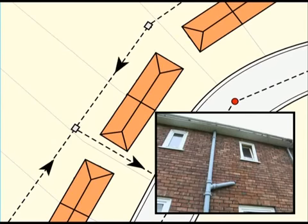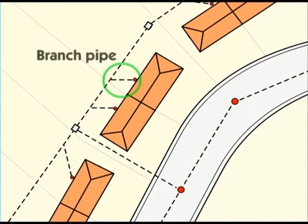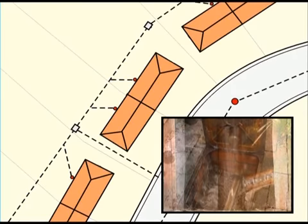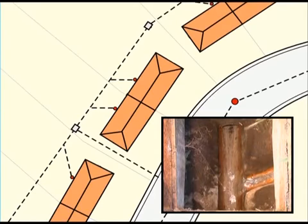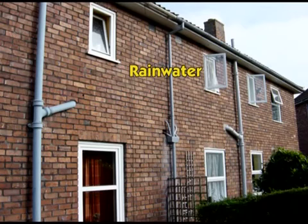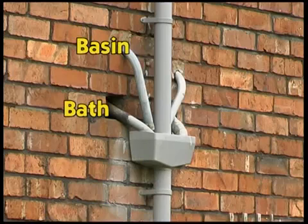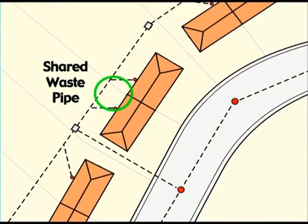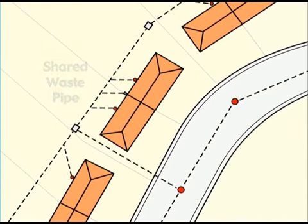The branch pipes are swept in the same direction as the fall to help minimise blockage. In other examples, there might be inspection chambers to provide ready access. The rear drain also collects waste and rainwater from a shared waste pipe serving the bathrooms. To reach the sewer, the drain has to turn through 90 degrees and run between the houses.